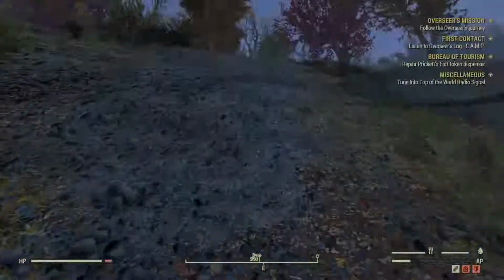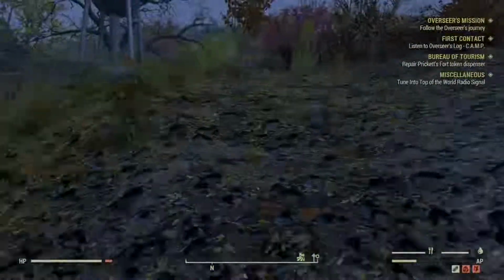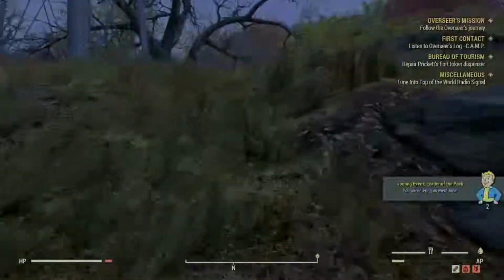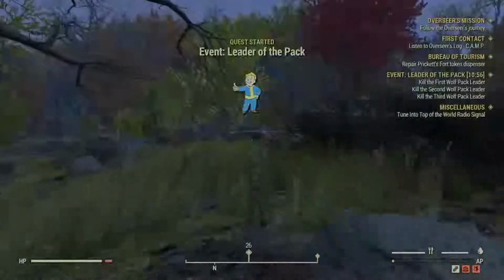But okay, wait a minute. I don't know why my camp doesn't... It's surprising that there isn't always a marker for your camp. Maybe that would be a joining event. Yeah, okay, I'm joining this only to leave.